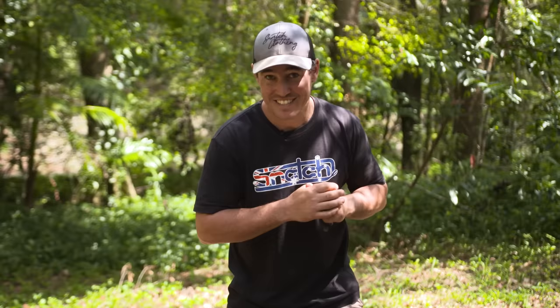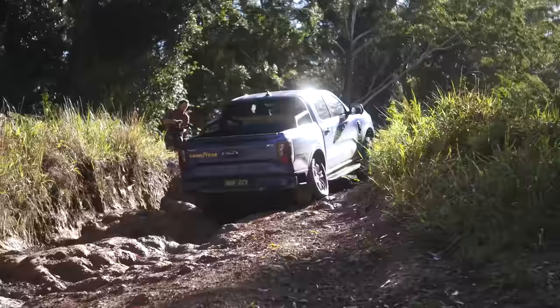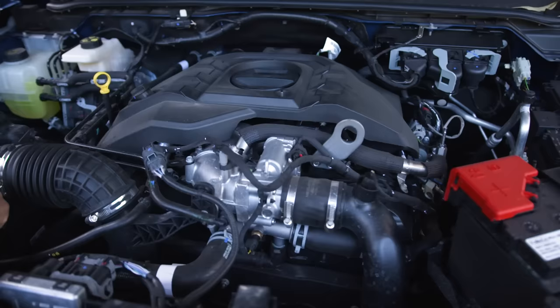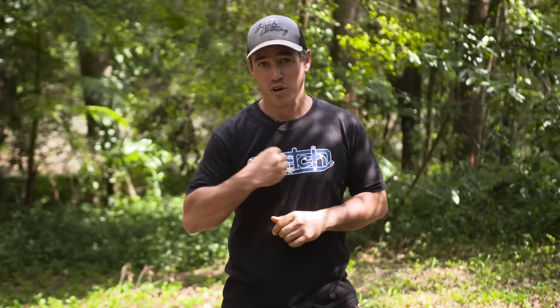All right, the moment you guys have been waiting for, the results of our 2022 four-wheel drive 24/7 Ute of the Year test. Now, there can only be one winner in true four-wheel drive 24/7 style, and that winner is, a unanimous decision from all of our experts and myself included, the 2022 new generation Ford Ranger. Now, it wins for many reasons. It is a fantastic off-road machine. It comes with a powerful V6 matched to a beautiful 10-speed auto that seemed to tick all the boxes and won the hearts of all of our experts, myself included.